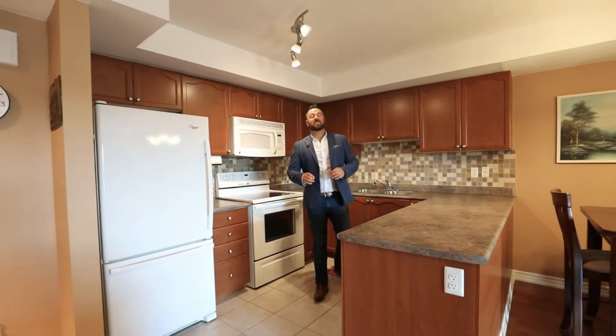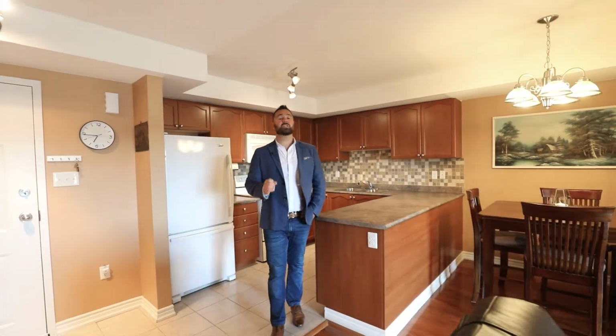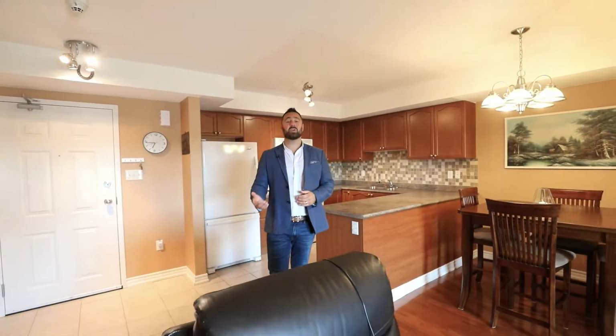You're gonna absolutely love this layout, guys. Not only do we have a gorgeous open kitchen here, we're just under 1,000 square feet. We got 2 bedrooms, 1.5 baths, lots of storage, in-suite laundry. This is condo living at its finest.